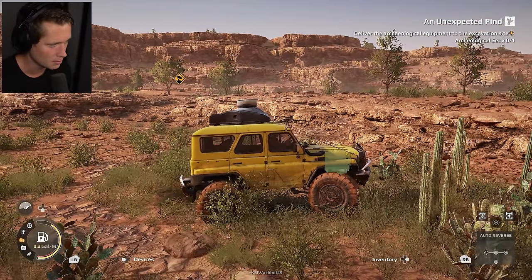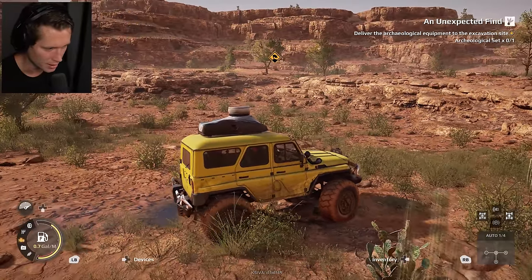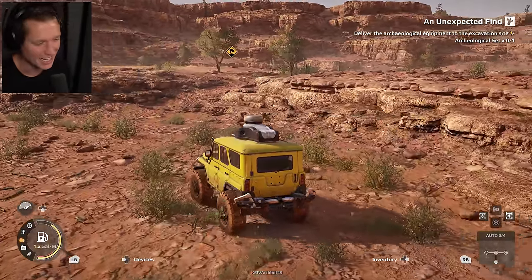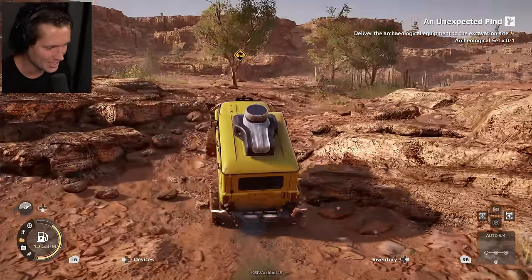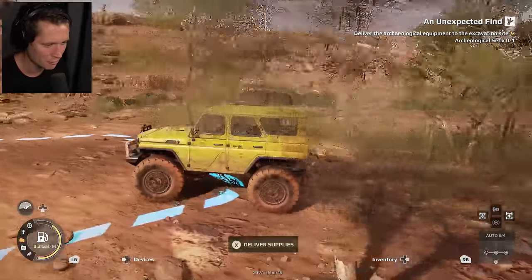Deliver the archaeological equipment to the excavation site. I guess that's just right here. Dude, this thing has been so good to us. I love that. Going down the side of the mountain with our winch, that was the coolest moment in this game by far. This thing is a beast. You just gotta be careful. You gotta finesse her a little bit.